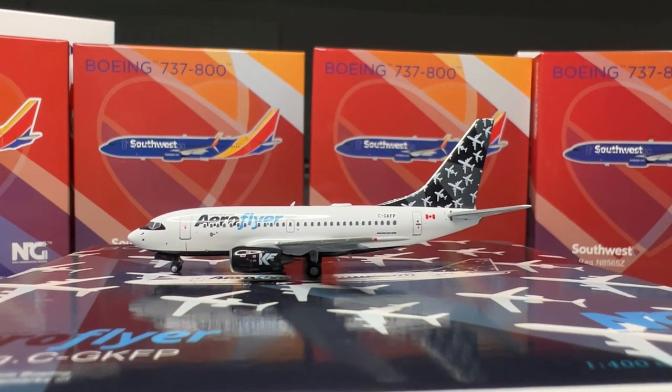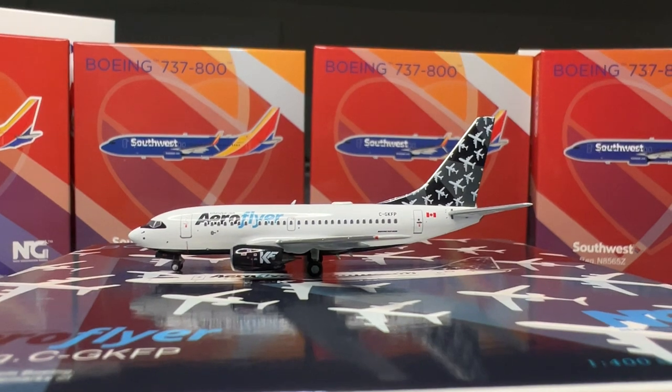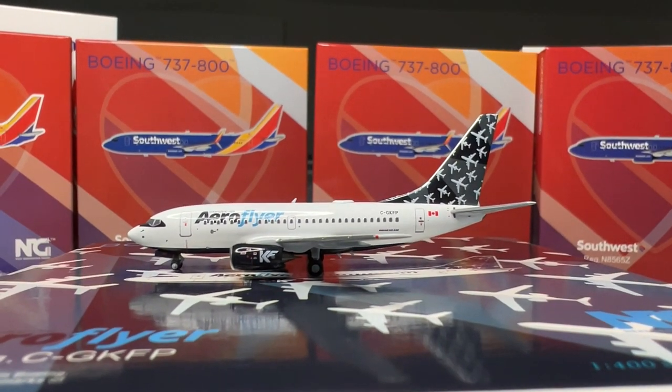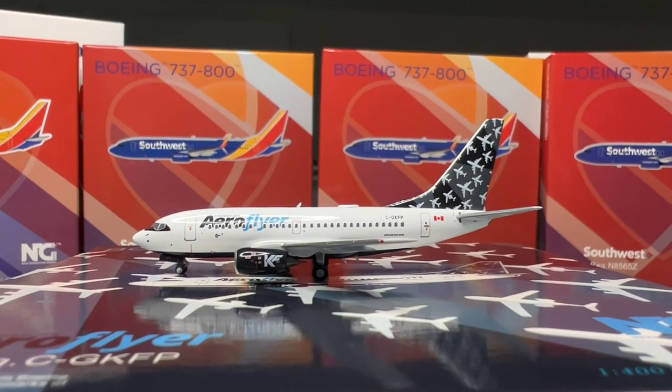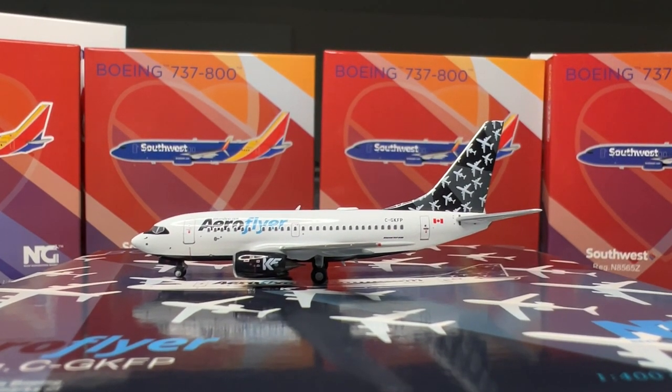But the next category, which is collectability. This model is fairly collectible, not as collectible as some other models. So this model will only be receiving a 4 out of 5 just because it is a niche charter airline. But this is the first time this airline has ever been released in 1-400 before. I know many Canadian collectors will enjoy it. And yeah. So the final score on the model, drum roll please.